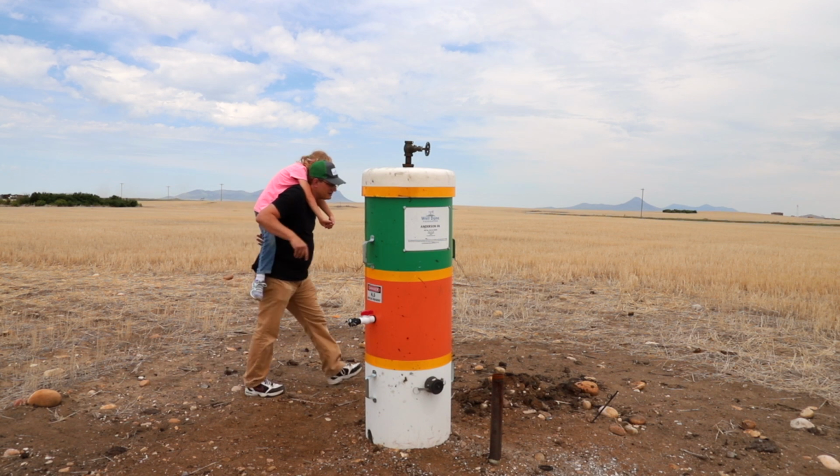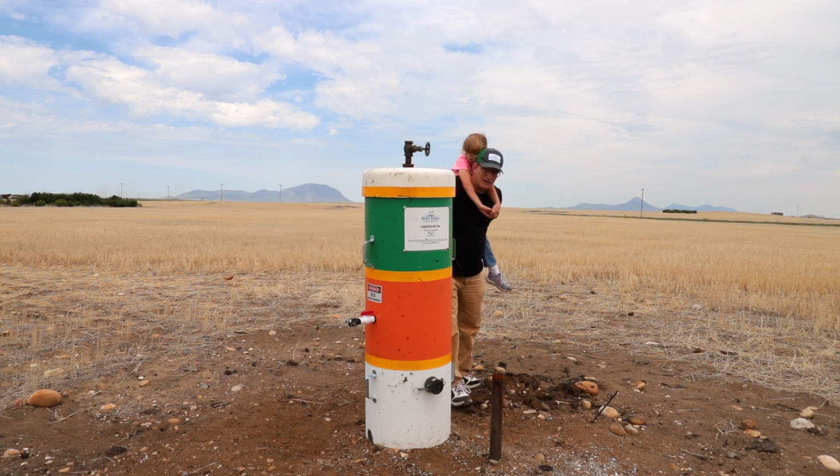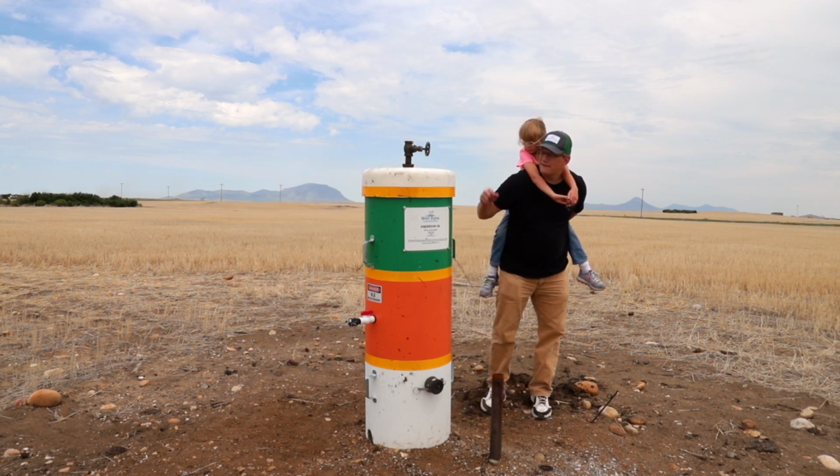Now, I'll touch base with Curtis over Zoom at another time, but it was good to catch up and physically be here and see what's going on. They're making good progress, and that's great to see.